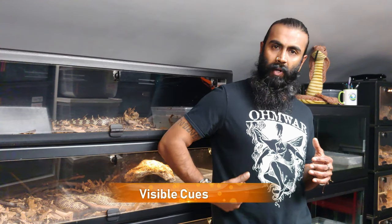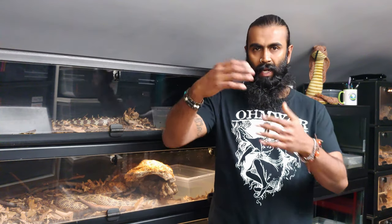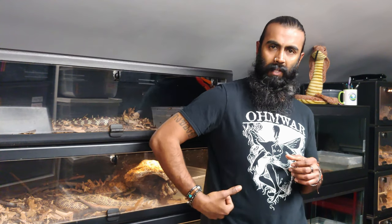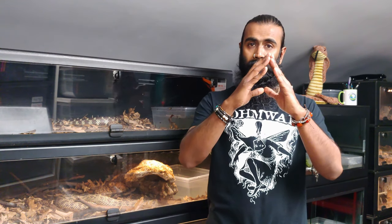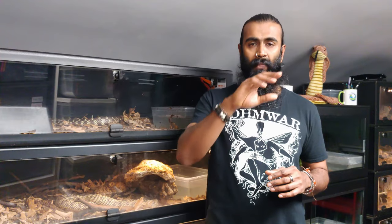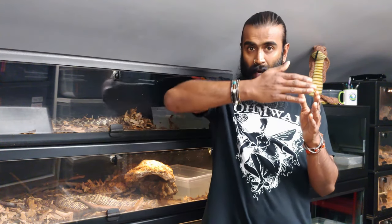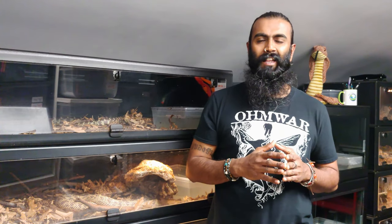Visible cues: I'm talking about scale separation. You'll see females, when they lay a certain way, have that much extra scale separation on the sides of the belly, and you can actually see that. You'll also see the pushed-up spine when they start building eggs along the abdomen; they push the spine up just to create that room in there. So cool things like that, guys, you can keep an eye out for.